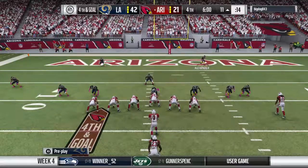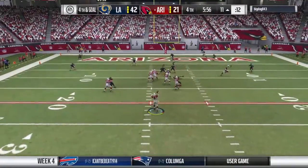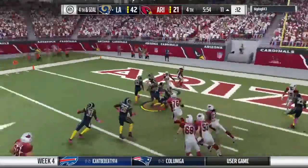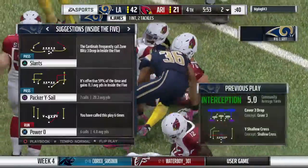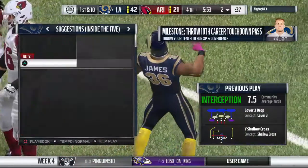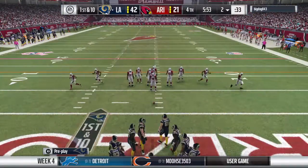All right now, here we go. It's Palmer on 4th down. The ball popped in the air and intercepted. A great read, and it's picked off. And a big turnover there as his guys will get the football back. And the Rams now coming out on the field.